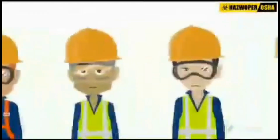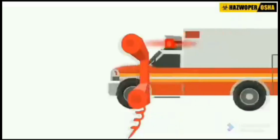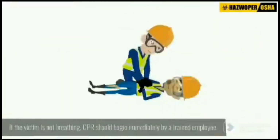Every employee should know the location of electricity shutoffs, first aid supplies, and a telephone so emergency services can be summoned quickly. Remember, in an emergency, quick action is essential and offers the best chance of survival.